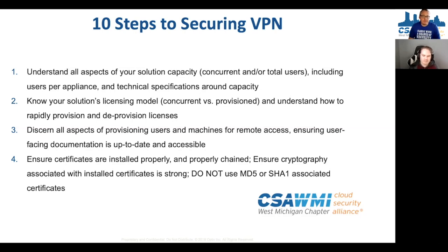The next one jumps into some pretty technical stuff, but certainly ensure that you've got properly installed certificates, and the cryptography associated with those certificates. As we were doing some research for this, certainly understand that both MD5 and SHA1 are very old standards, old technology that should not be used anymore, as they are very insecure.